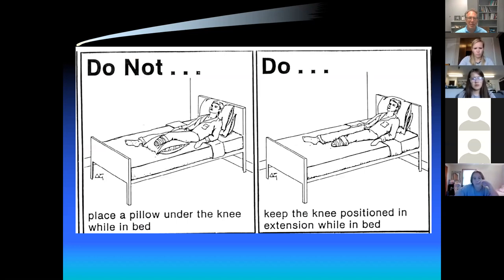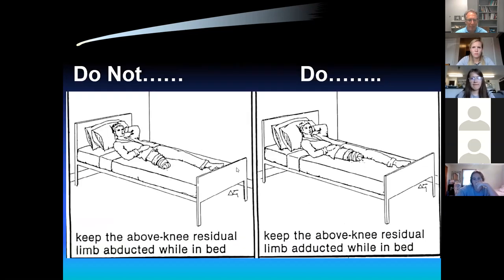Okay, so here are some pictures. So if a patient has transtibial amputation, and generally if anybody can have any problem with knee flexion, you don't, for goodness sake, want them to rest with a pillow underneath the knee. Here's a patient with transfemoral amputation. And as I said, they are the one patient population that actually can suffer from abduction contractures and have it be a big problem.